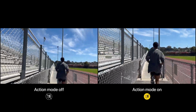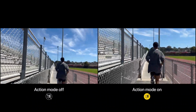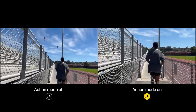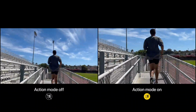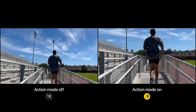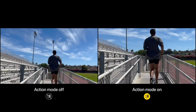Video features like action mode and cinematic mode are available across the iPhone 14 lineup to help users unleash their creativity. Action mode enables smooth-looking video that adjusts to significant shakes and motion, even when video is being captured in the middle of the action. Cinematic mode supports 4K at 30 frames per second and 4K at 24 frames per second, enabling a beautiful depth of field effect that automatically changes focus in a simple and intuitive way to capture cinema-style moments.